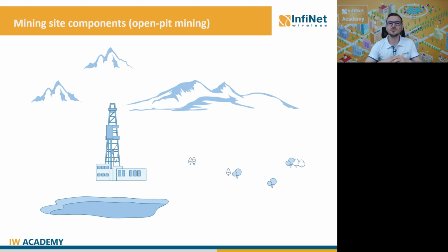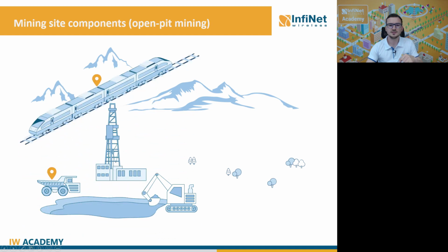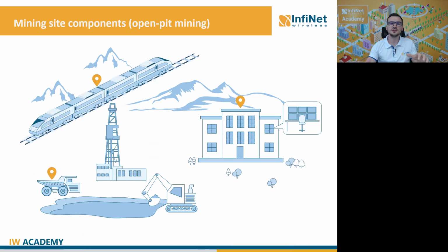During this webinar, we will only cover open pit mining. So in this case, the main components of the mining sites are the mining vehicles like excavators, large trucks, and other specialized nomadic machinery, trains, and monitoring centers which are used to keep an eye on the network and the operations across the entire site.